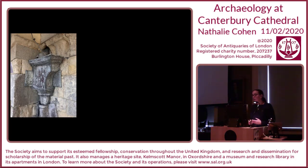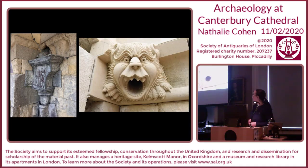And for the first time in many, many years, the stonemasons at Canterbury have been working on new gargoyles, which are these. So these are designed in part to echo the carving of the bosses in the nave vaults. So we see a lot of animals being used in some of the heraldry in that space. So these are in part a reflection of those.